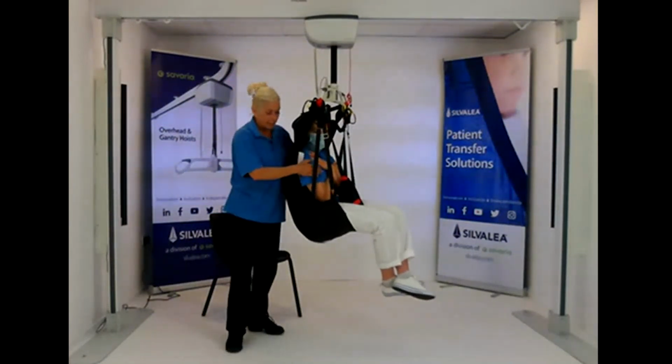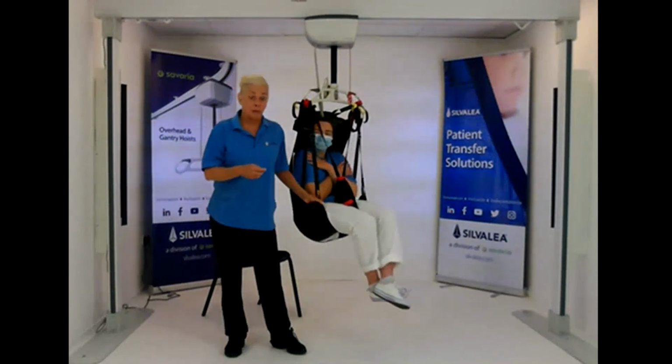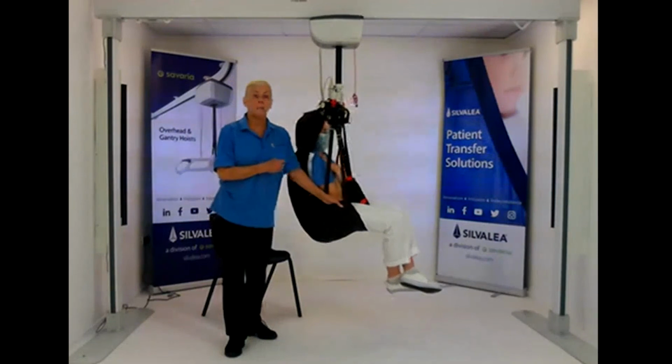So we just added this band. It's called a butterfly harness. If anyone would like more information on that, just let us know. But in combination with this style, it helped.